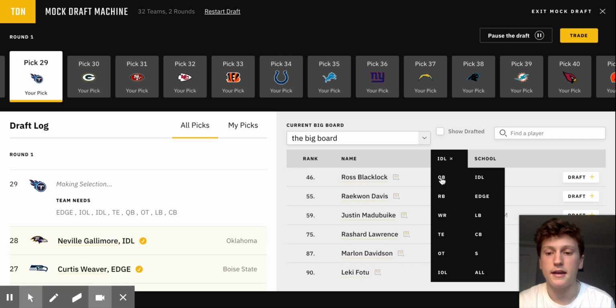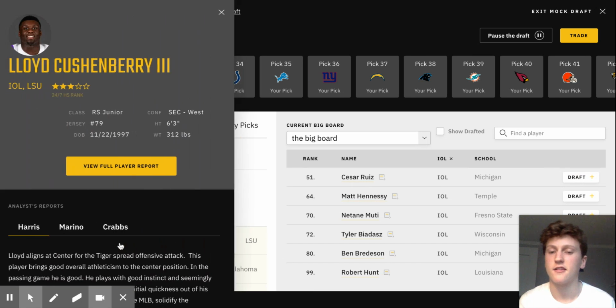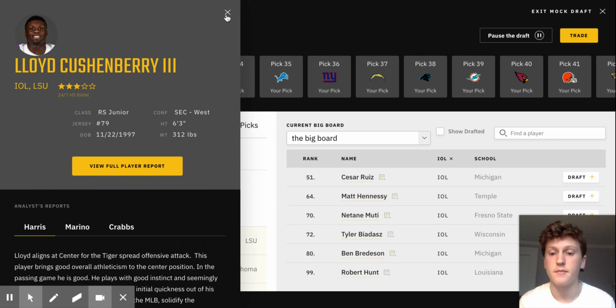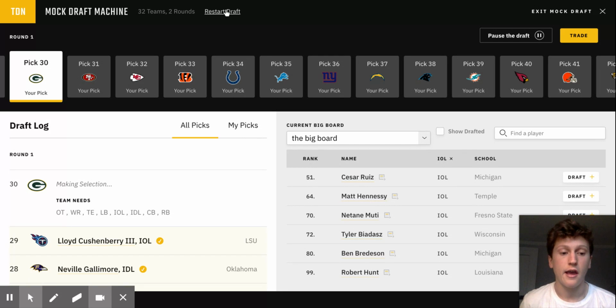At 29 here, the Titans are going to get Lloyd Cushenberry, one of my favorite prospects in this class. He has great athleticism at the guard position. He's 6'3", 312 pounds, a very good pulling guard and a really good pass blocking guard. We saw that last year where LSU was throwing it every play. Anytime they got the chance, they were throwing the football. So I feel like getting Lloyd Cushenberry, who's versatile, can play offensive guard, can run block, can pass block, can slide in at center, is important. So I think Cushenberry is a solid player and a first-round talent.